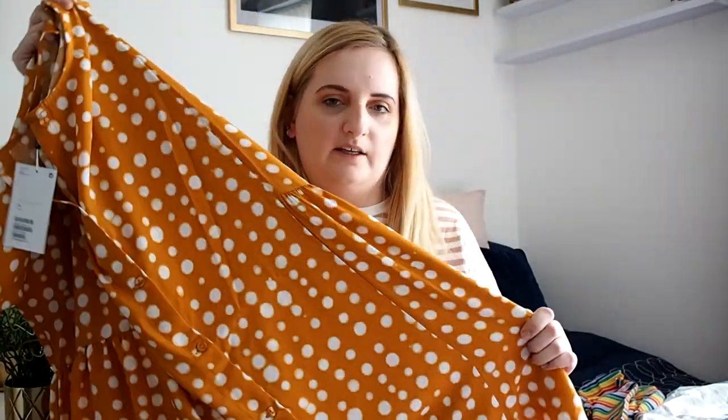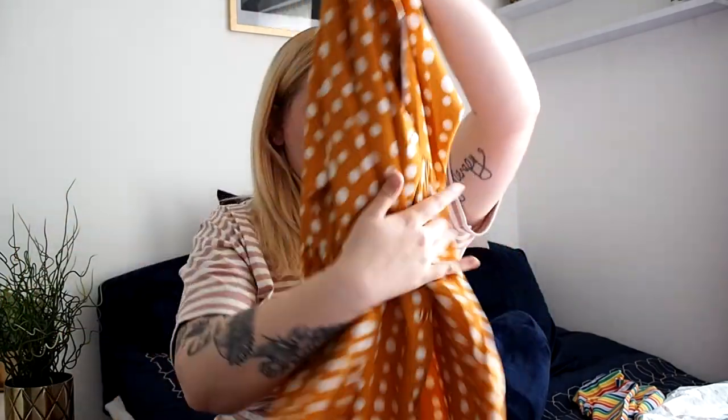It fits really well, apart from the fact that it's too short on me, and you will see that, and hopefully I won't flash the whole of YouTube my bum. But yeah, what I will say is all of the stuff that I've ordered in extra large fits me quite well. I've still got a bit of room in it. It's just the trousers that I'm really disappointed with, but oh well. You win some, you lose some.